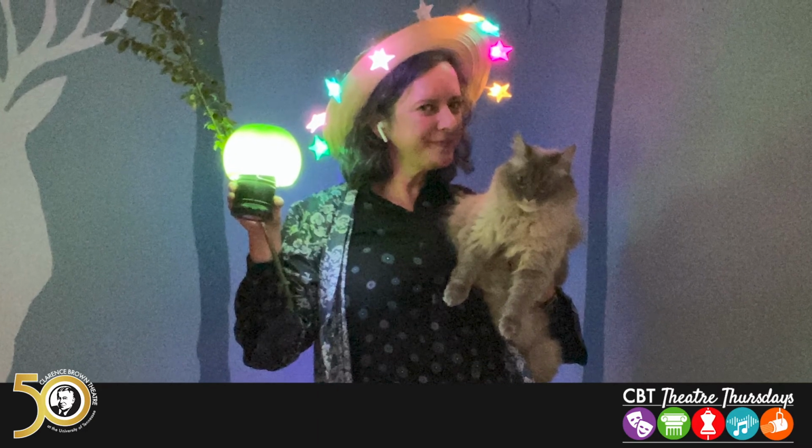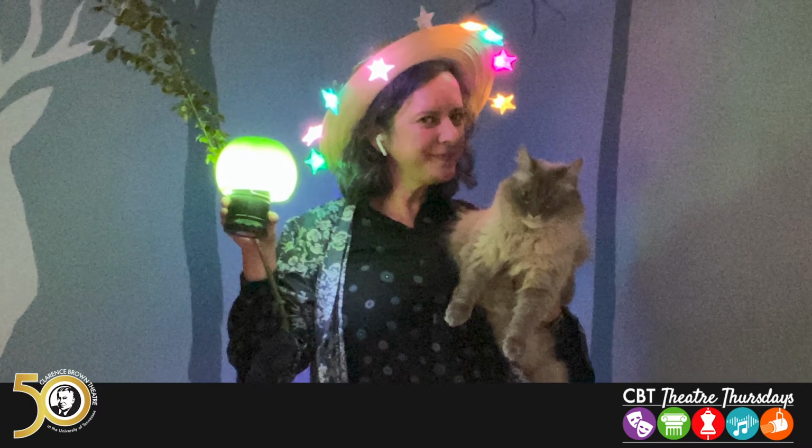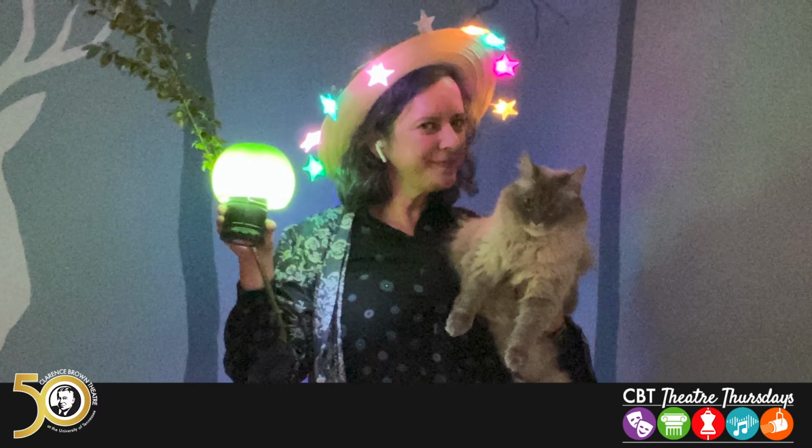I decided I wanted to do a little bit more embellishment and made this hat out of starlights so I could add some stars just for my own fun. Anything that lights up always makes things a little bit more fabulous, is what I have to say about that.